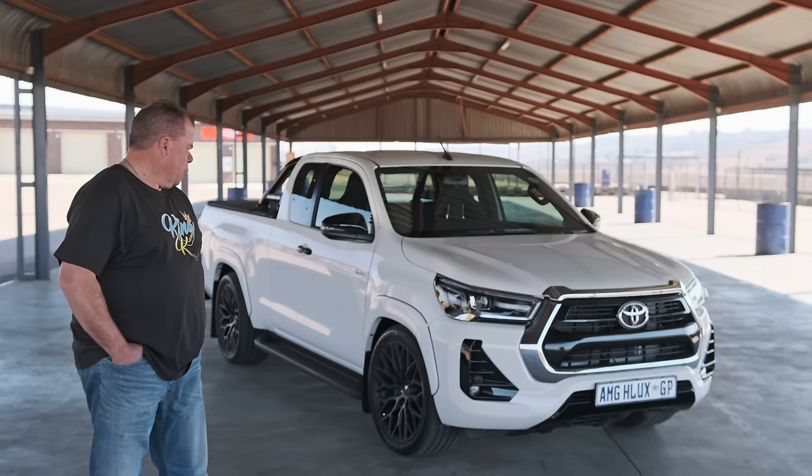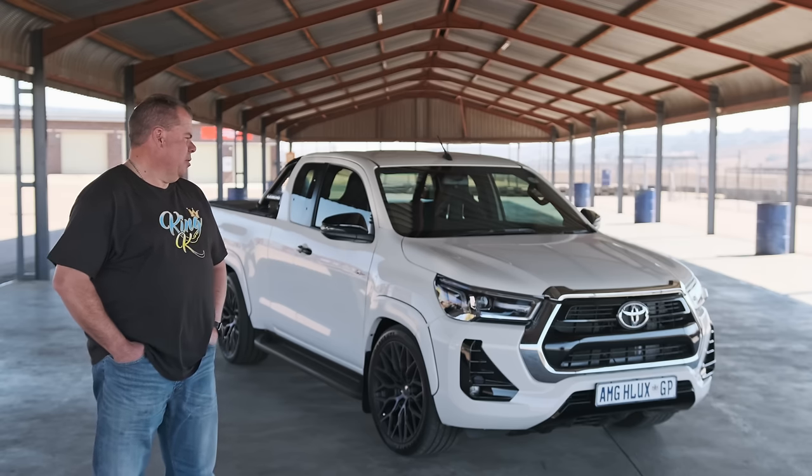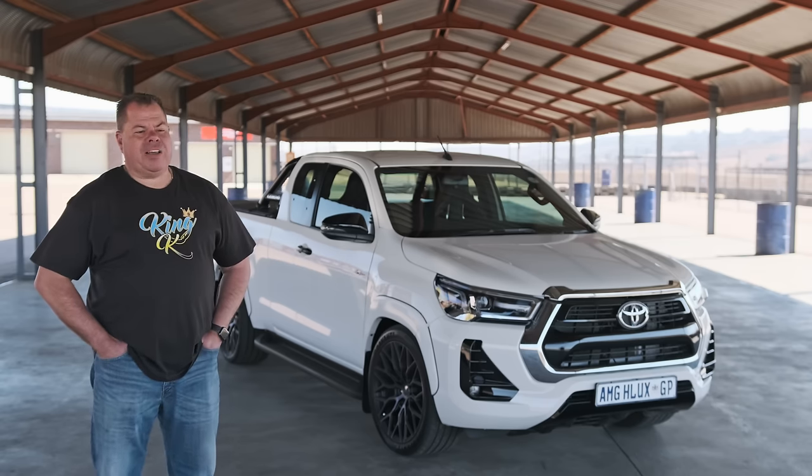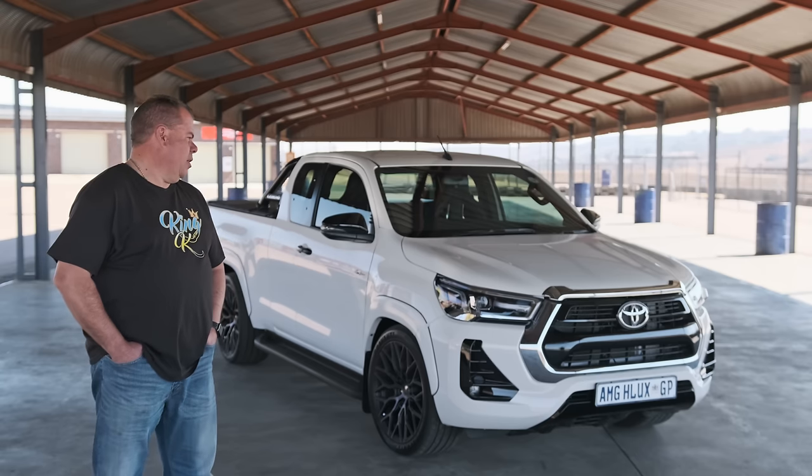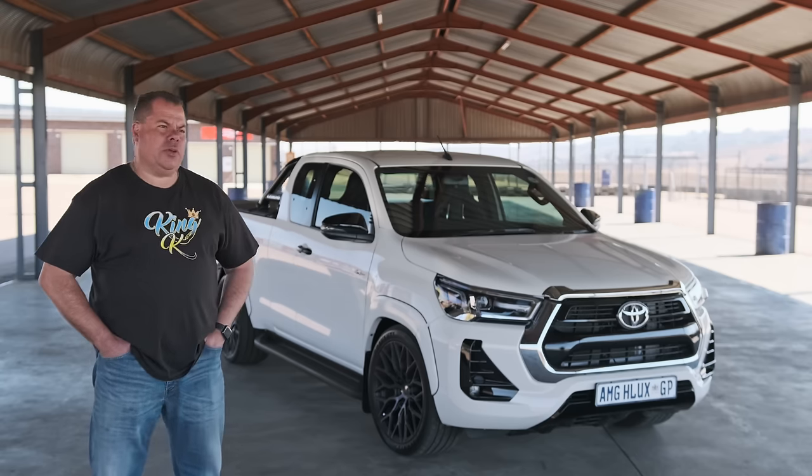Hi, my name is Quinton Boylan. This is my, what do you call it? It's an AMG Hilux, or it's a Hilux bakkie, or a little pickup truck, whatever you want to call it, with a 63 AMG motor in it.